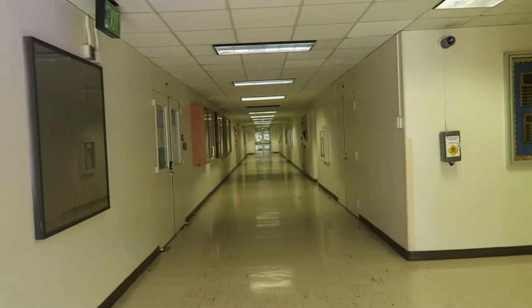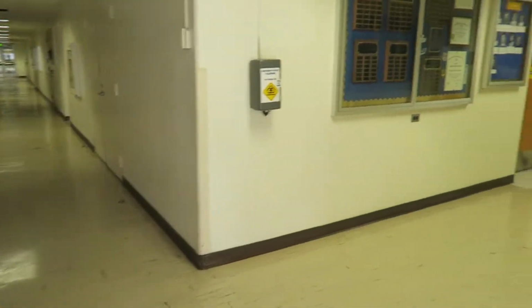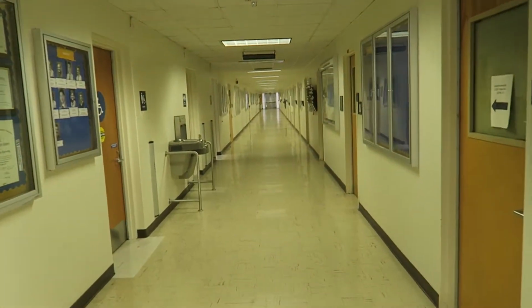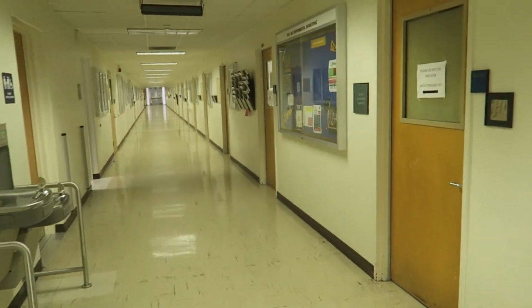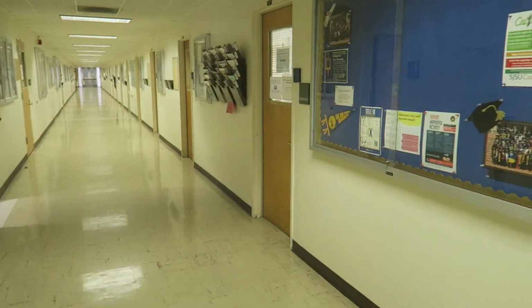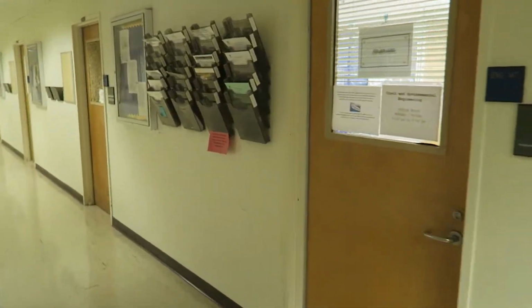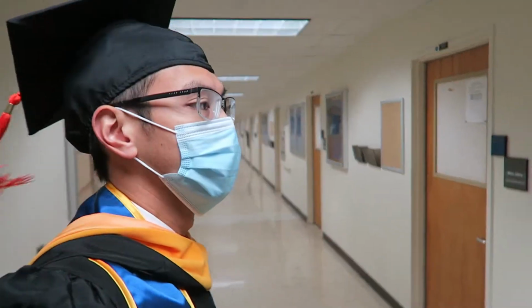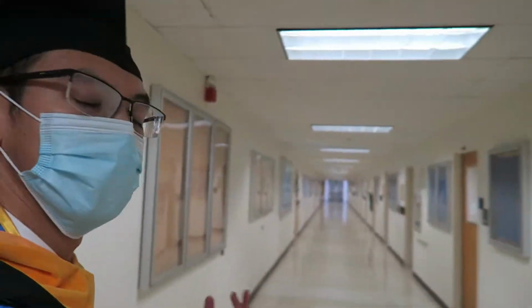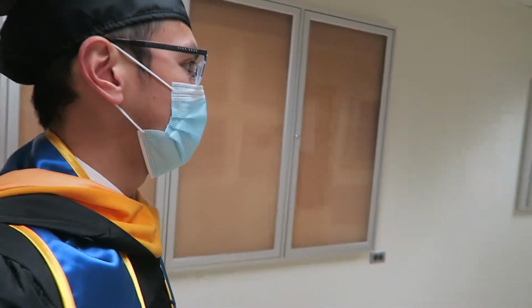Here's the hallway. That, my friends, is the hallway. This entire area is for civil engineering. That's the main office right there. Then all of our professors will be lined up all across this hallway in their individual rooms. Office hours, counseling, advising, and all that good stuff.